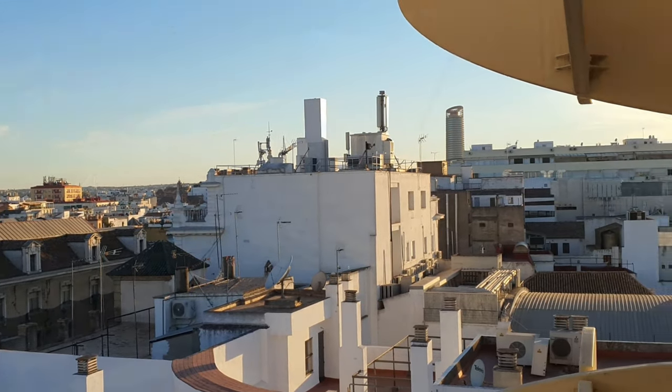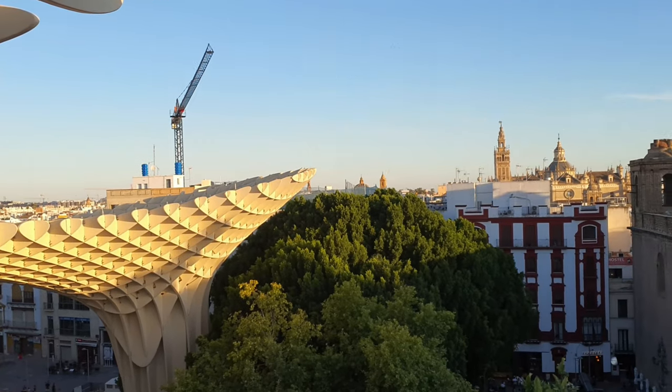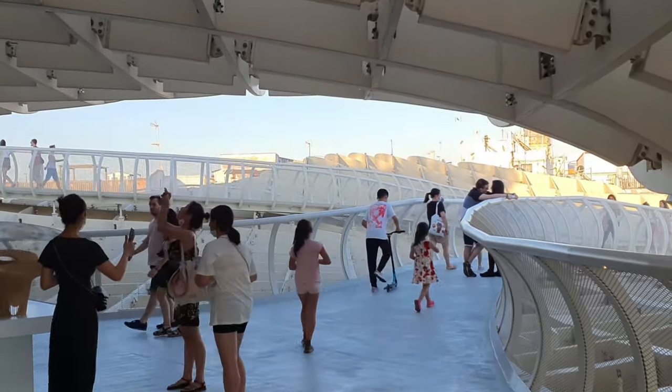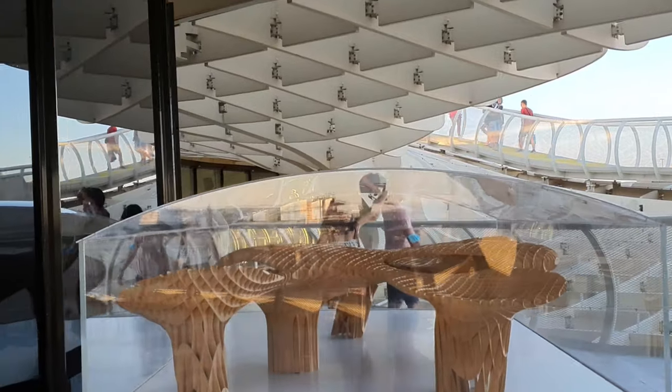The structure consists of six large, mushroom-shaped parasols, whose design is inspired by the arches of Seville's cathedral and the ficus trees of the nearby Plaza del Cristo de Burgos. All in all, it has five levels.